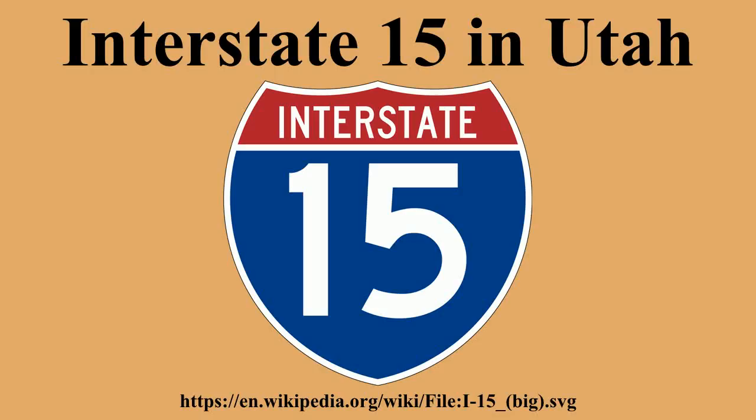Just after entering Iron County, I-15 reaches the southernmost rest areas along its route within the state. After passing about a mile west of Kanarraville, it reaches an interchange in Hamilton Fort. The freeway then briefly turns nearly east before turning north again to pass through the west side of Cedar City. The first interchange is at the southern end of State Route 130 and the Cedar City I-15 business loop.